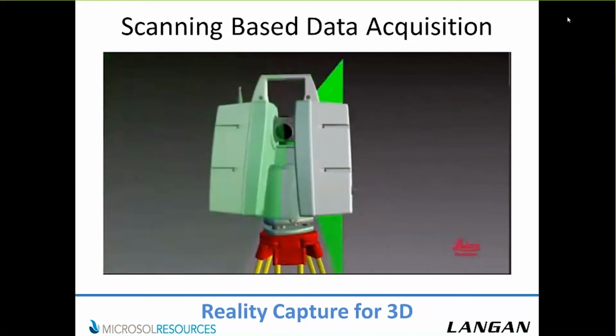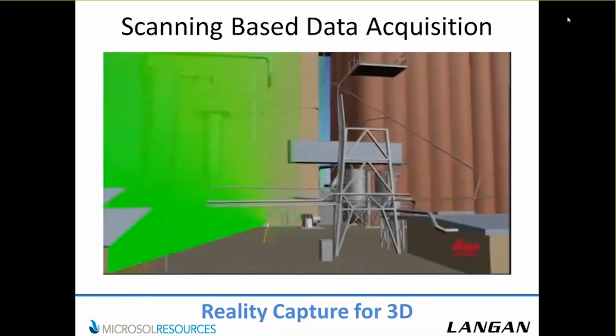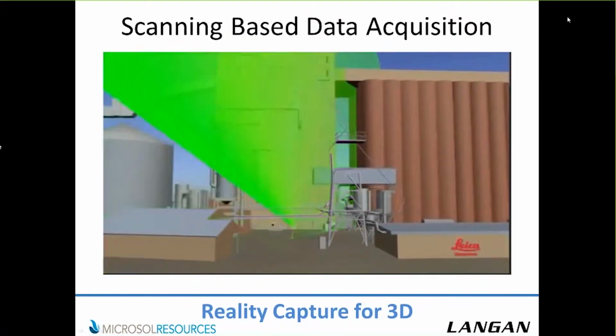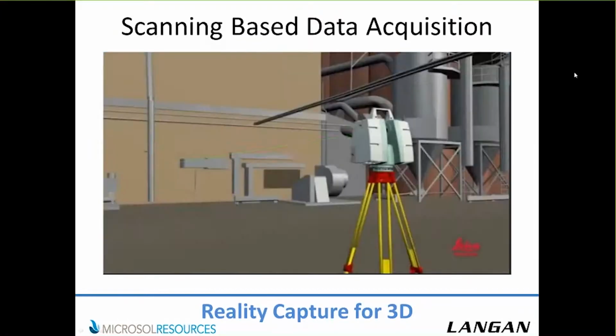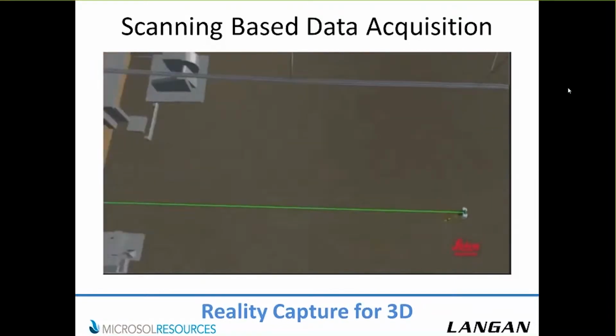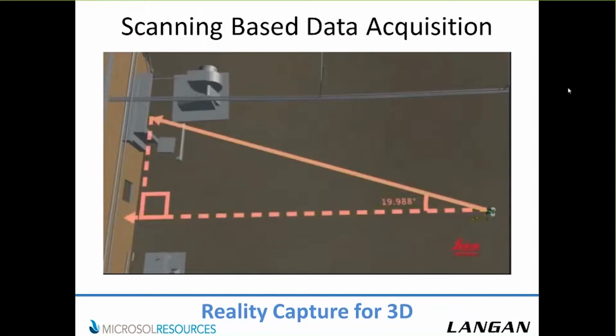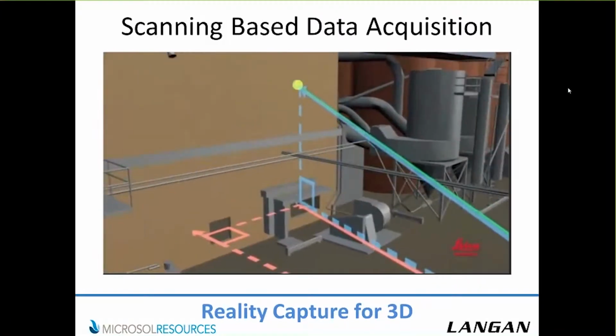There are many different flavors of scanners on the market, and they range from some high-end ones to some lower-end ones, and they all have their place and their method. Every time we set a scanner up, it's called a scan world, and we use a host of ways to place those scans together and create one final point cloud. That is where some of this survey technology or survey history comes into it, and some survey knowledge.